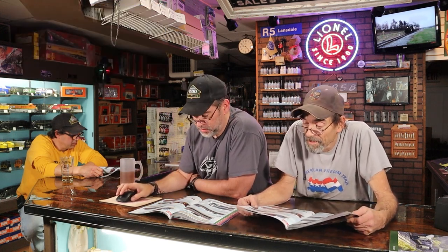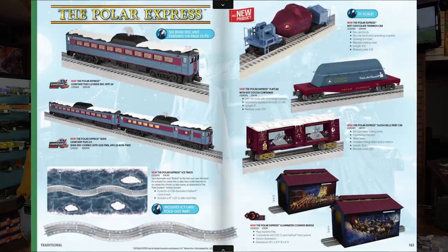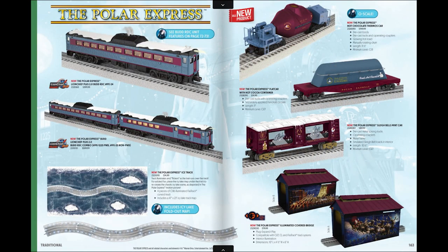And then we got the Polar Express Hot Chocolate Thermos Car. Yeah, that's pretty cool. It looks like hot chocolate. That needs a smoke unit. Wouldn't that be cool if you put the hot chocolate smoke fluid in it? Yep, that would be cool. Oh man, they missed out on that. We might have to modify that car. I think we have to figure that out.